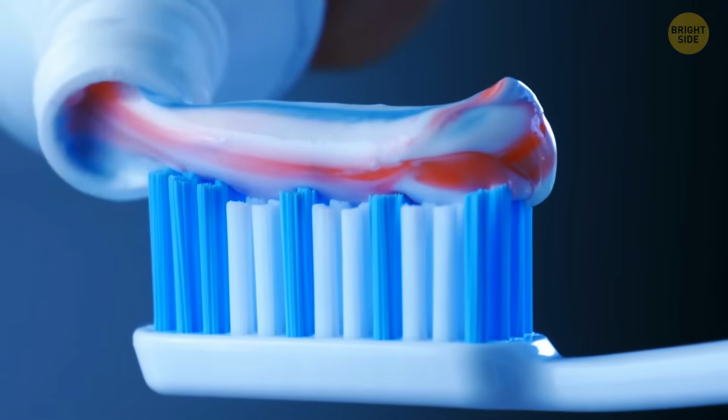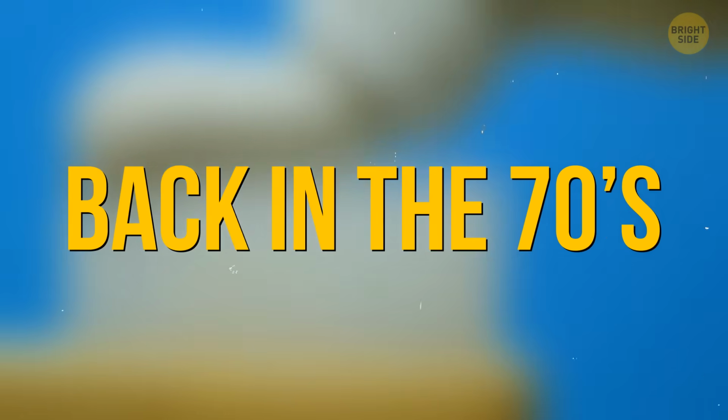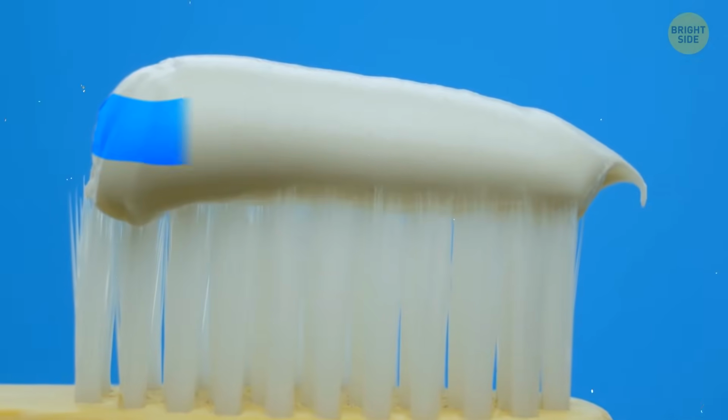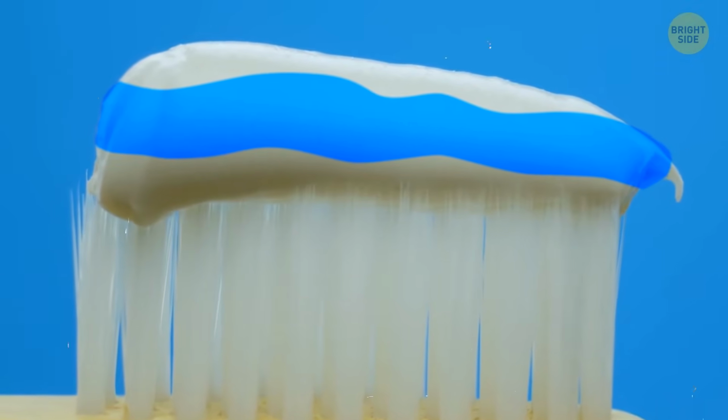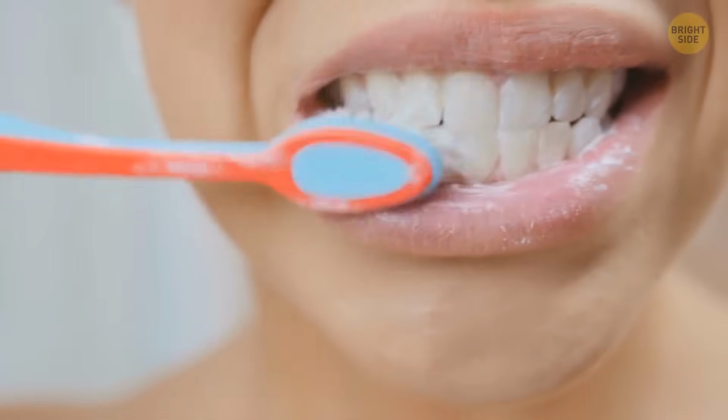Toothpaste stripes may seem a bit weird. It's just a marketing trick. Back in the 70s, a leading toothpaste brand added a blue stripe to show that their toothpaste had double action. Solid white toothpaste worked just as well.